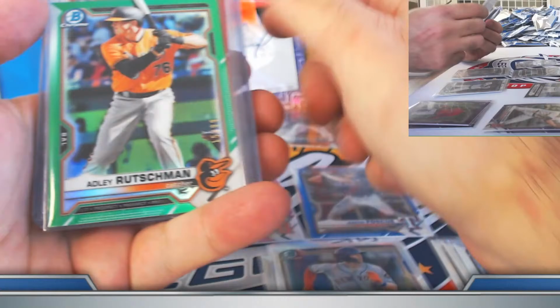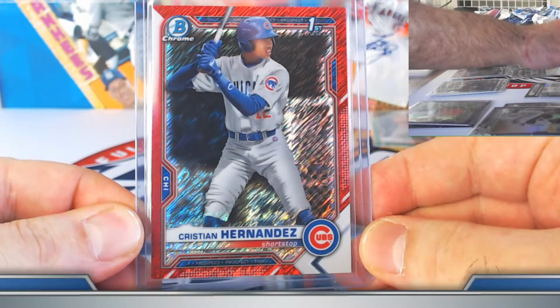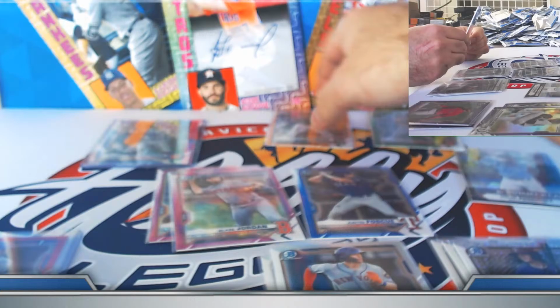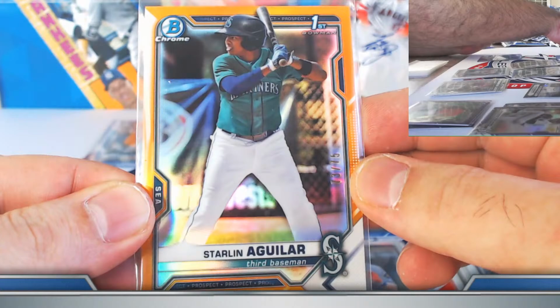Lowest non-autograph parallel, and a nice one for the Christian Hernandez spot on the Red Shimmer. Prospect numbered 8 out of 10 on this one. Corey, congrats. Good sir. Next lowest parallel would be the quote-unquote yellow refractor. 73 out of 75 on the Starlin Aguilar.